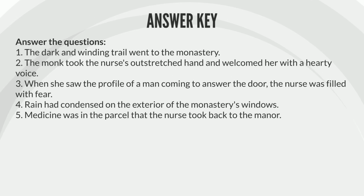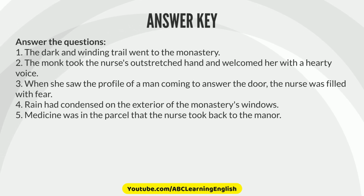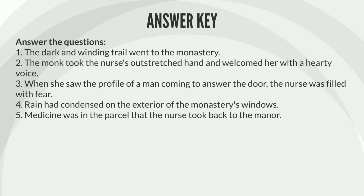Answer key. Answer the questions. 1. The dark and winding trail went to the monastery. 2. The monk took the nurse's outstretched hand and welcomed her with a hearty voice. 3. When she saw the profile of a man coming to answer the door, the nurse was filled with fear.